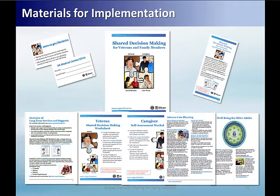The folders can be given or mailed to all older veterans and to any veteran and/or family caregivers who are or will soon be engaging in discussions about choices related to long-term services and supports or advanced care planning.